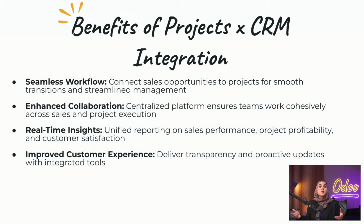You can connect your sales opportunities, for example, to other projects for a smooth transition and streamlined management. For example, if you'd like to bill one of your clients, you can most certainly start a quote from the sales application and have that be completely integrated or connected to a particular project. We have enhanced collaboration for project management and CRM, a centralized platform essentially to ensure teams are working together across sales and project execution.